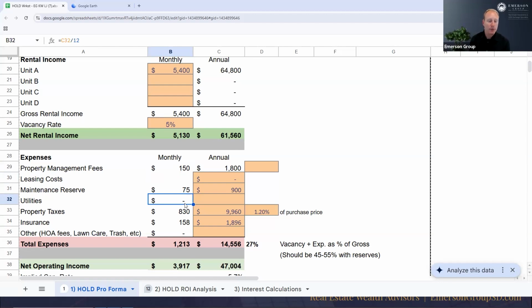In this case, I won't be the one paying utilities. However, I do have a solar system, so I take that back. I am going to be paying $215 a month. But what I'm going to be doing is charging a flat fee for electricity for that. So it's going to be an offset. So I will take that away for now.